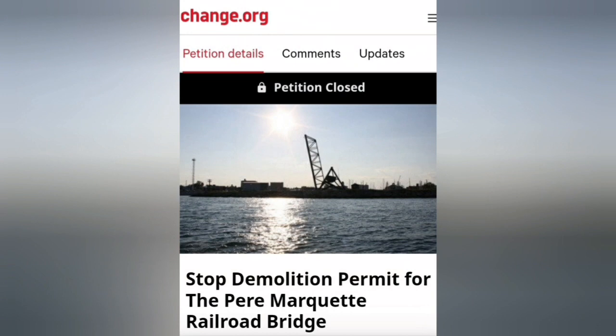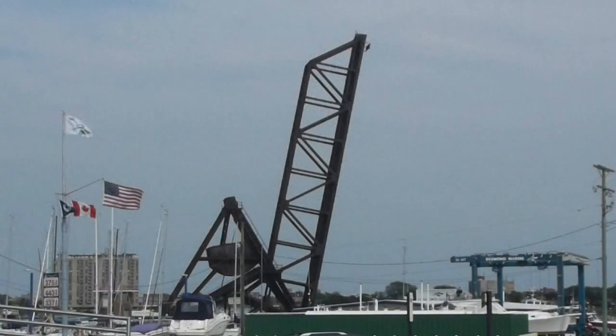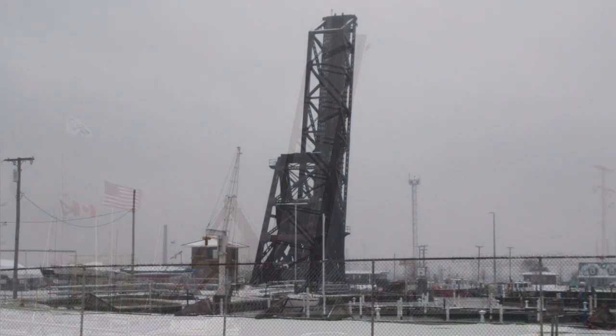Also in 2016, a change.org petition was created in hopes of gaining support to stop the demolition permit. Unfortunately, I did not discover this petition until after it had closed, so I have no idea how many people signed it. On October 5, 2017, Box Steel, as well as the Schaefer Group Incorporated, an independent structural engineer, was brought in in order to assess the bridge.